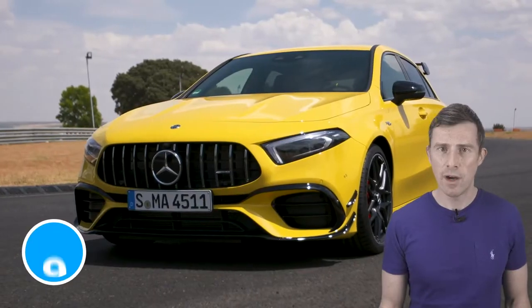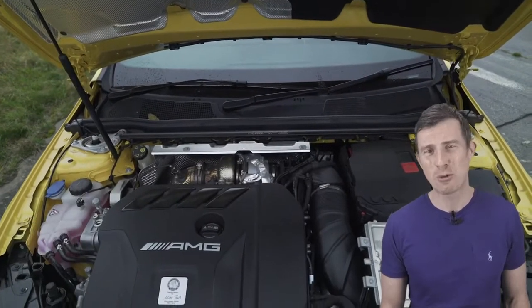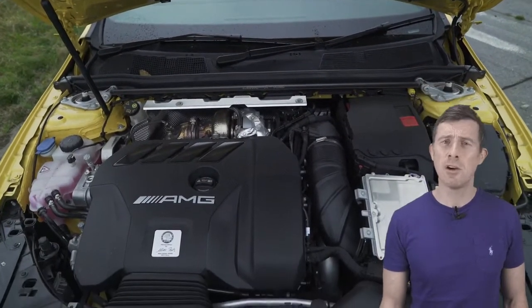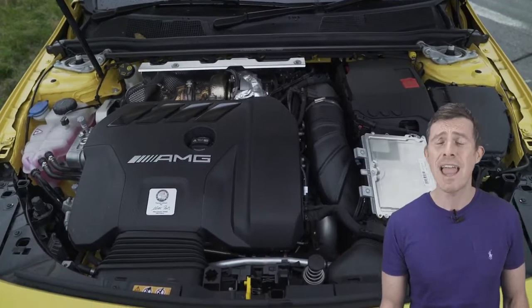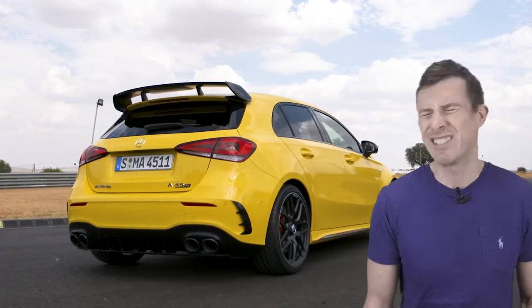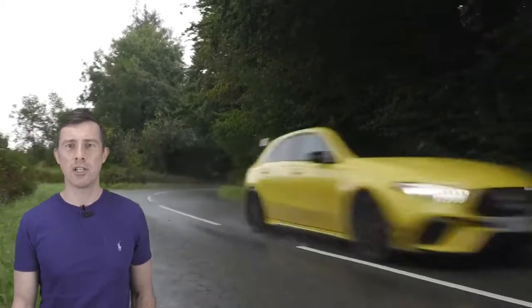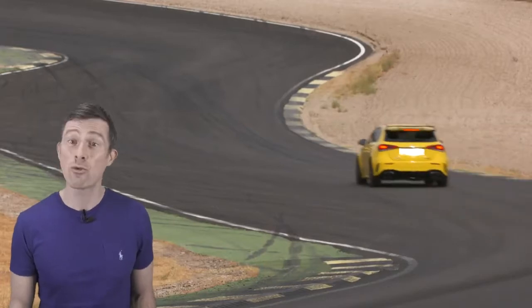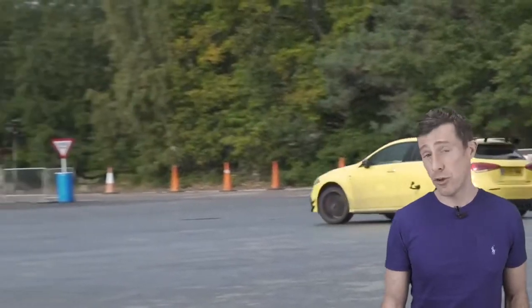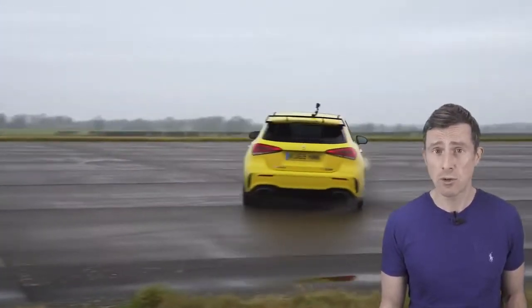The AMG A45S is just the baby AMG, but its little 2-litre engine makes 421 horsepower, which means it's the most powerful mass-produced 4-cylinder engine ever. And because the A45S is so small and light, well, it's actually that light because it weighs like over 1.5 tons, it's an absolute rocket ship. It'll do 0 to 60 miles an hour in 3.9 seconds. And it even has a drift mode, because you have to be able to drift an AMG, don't you? Regardless of which one it is.